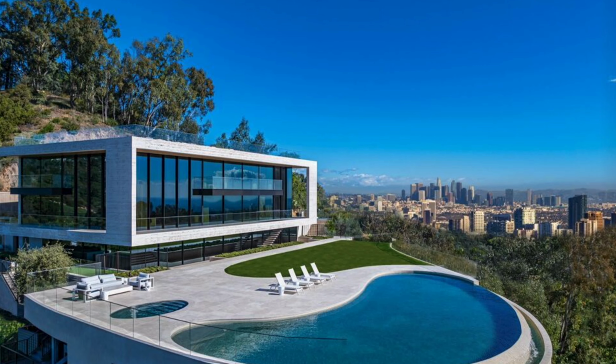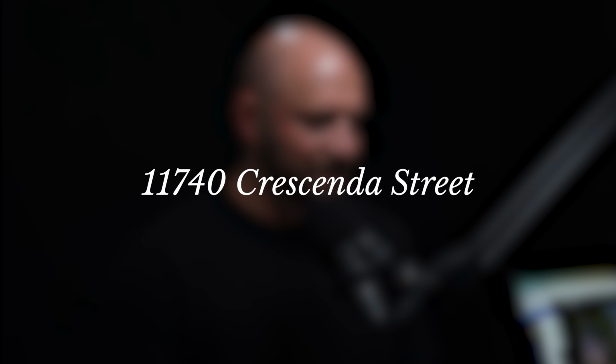Let's do Ocho Manos. Eight hands is the name of this next one. It's going to be further south. This was actually higher up in the mountain. This one is closer to Sunset Boulevard, which is more in the flats of Brentwood Heights. There are 2 blocks worth of flats, just north of Sunset. So we're going to walk you through 11740 Crescenda, coined Ocho Manos.